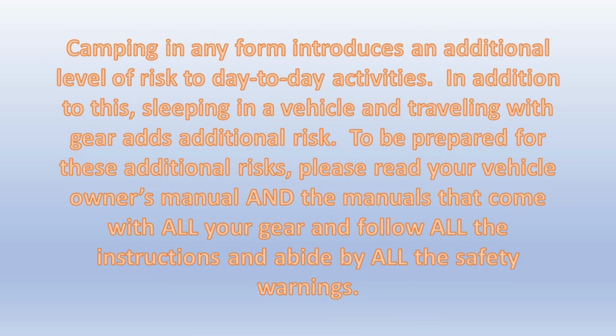Camping in any form introduces an additional level of risk to day-to-day activities. In addition to this, sleeping in a vehicle and traveling with gear adds additional risk. To be prepared for these additional risks, please read your vehicle owner's manual and the manuals that come with all your gear and follow all the instructions and abide by all the safety warnings. I also recommend you carry all your manuals with you so you can refer to them as needed.